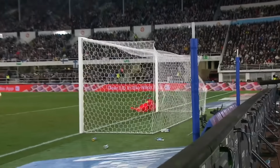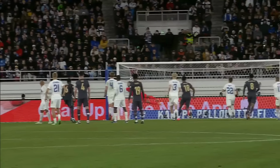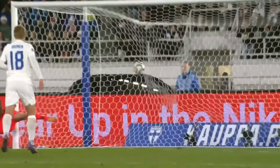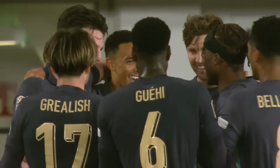Well, he's arguably the best passer of the ball on the pitch. And certainly when it comes to free kicks, we've seen it time and time again. As you said, he just put one over the top of the crossbar the other night, but that one gets the right amount of power, the right amount of dip. Goalkeeper gets something on it, but too much of a target for him.